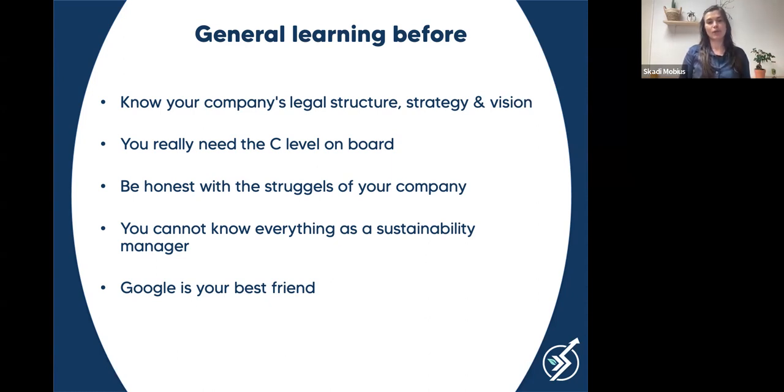You cannot know everything as a sustainability manager. A lot of sustainability managers think, oh yes, I can just do it and it's completely fine and I can handle it. This assessment is quite challenging to understand, also in the wording, so it's completely fine. Just be honest about it, because sometimes sustainability managers say, hey, we know it and it's completely fine, and hold back their questions. No, just ask all your questions. Don't assume anything, just ask, because there are some tricks and challenges in the questions of the B impact assessment.